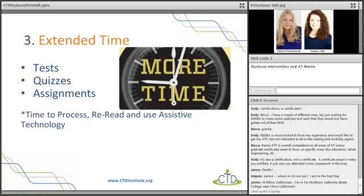So extended time is a common one that you might see, but it's also really critical to make sure that our students feel success and they don't feel rushed, because that's when they start to fall apart. This can be on tests, on assignments. Working again with regular education teachers to be able to support them in making those texts or tests or quizzes accessible to students, and being able to allow them the time to work through whatever they need to be able to access them independently.